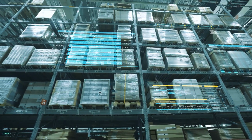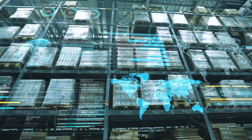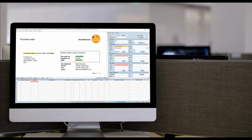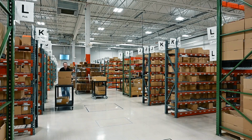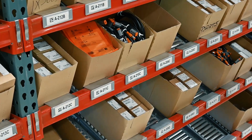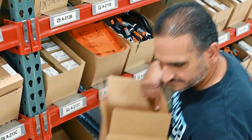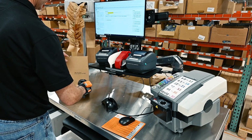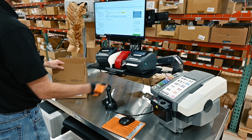Our order processing and pick-to-ship procedure have been optimized using lean process improvement tools. We use optical character recognition software to automatically transfer purchase order information directly to our ERP system. This eliminates data entry, greatly reducing order entry errors. Our picking operation is paper-free, utilizing wearable computers that guide our team through the picking and shipping process. Barcode scanners verify that the proper item has been picked, ensuring shipment accuracy.